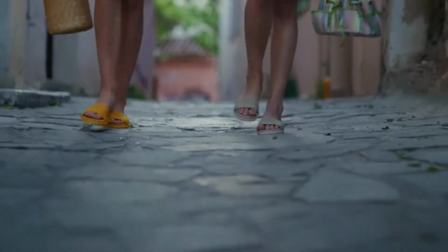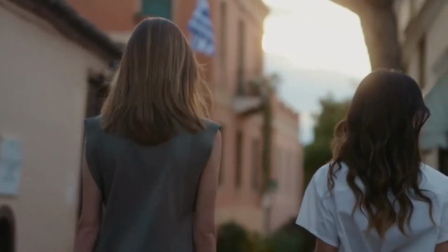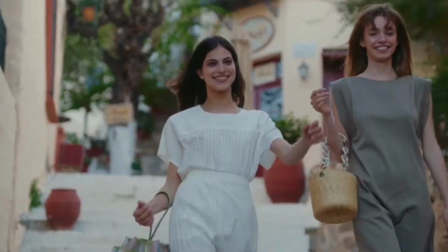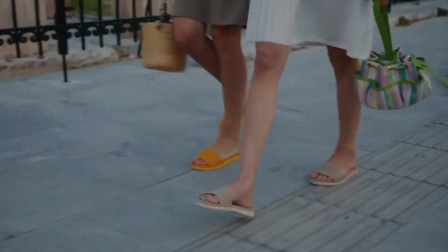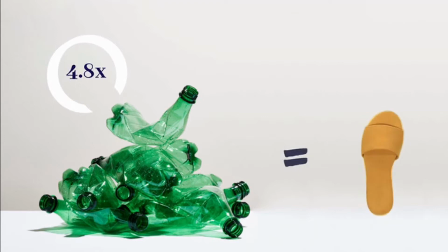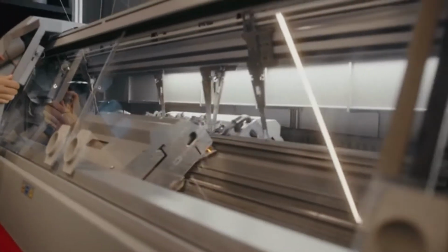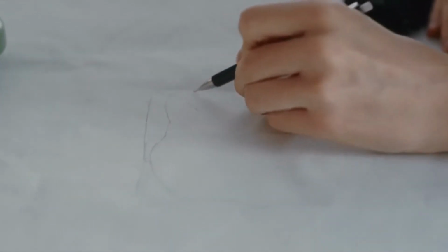We are the new generation of go-to sandals, fulfilling women's desire for timeless, comfortable, and sustainable footwear for all of their daily adventures. Each Aplo sandal is made out of 4.8 PET bottles. 3D knitting provides us with extreme production control, eliminating human error. We can ensure rapid prototyping and reduced overstock.